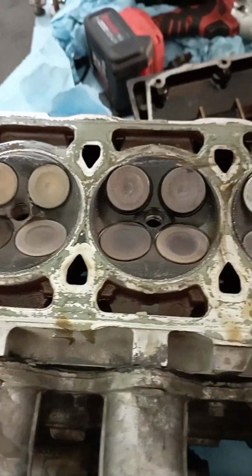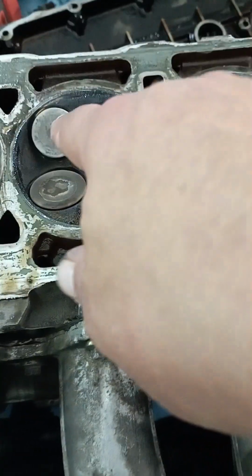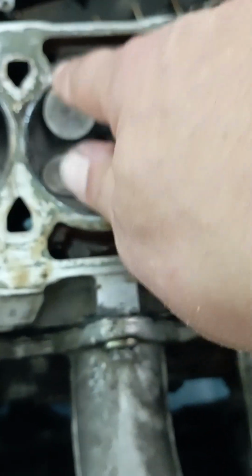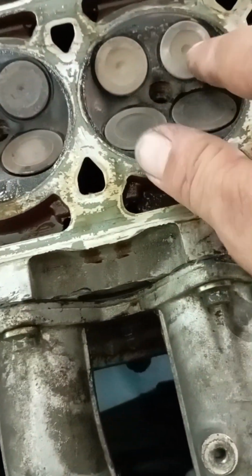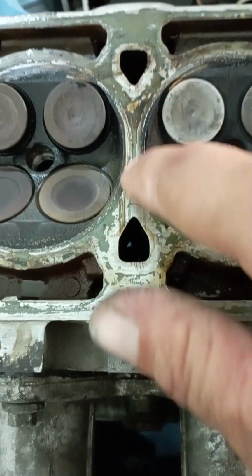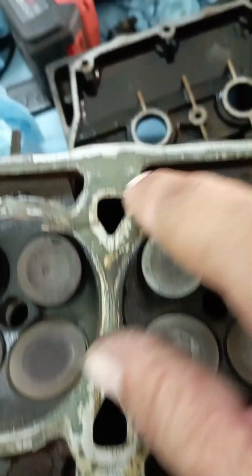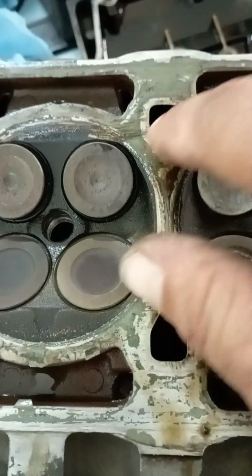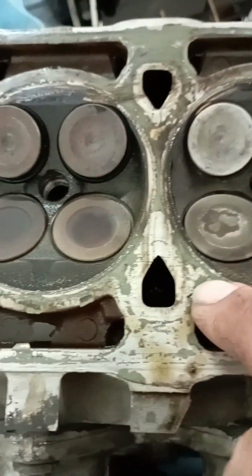Right, so this is the underside of the head, and already there's the telltale sign that it's been leaking coolant, because this here is an indication of water being burnt in the combustion process. There's a tiny little bit here as well. Normally where they leak is in between here, and these are the oil ways here, and these are the cooling ways here. So the two mix, or the coolant leaks in through there and gets burnt with the combustion.